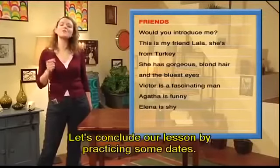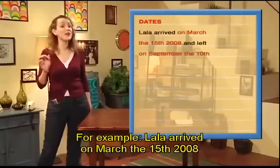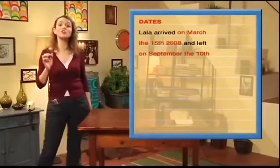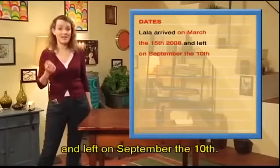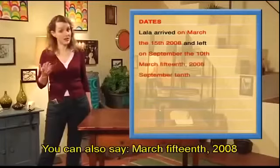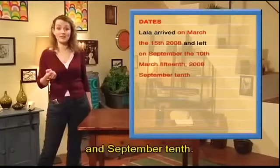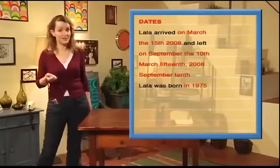Let's conclude our lesson by practicing some dates. For example, Lala arrived on March the 15th, 2008, and left on September the 10th. You can also say March 15th, 2008 and September 10th. Lala was born in 1975.